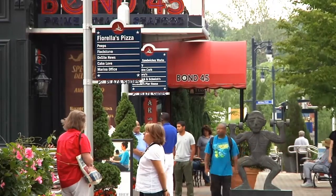What's that like? So we have a wonderful corridor called Fleet Street. It offers a complete pub crawl experience. So everything from a dueling piano bar to an amazing Irish pub.